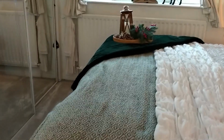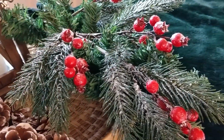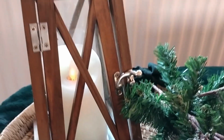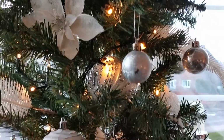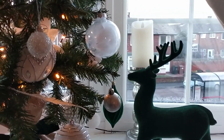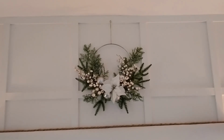I've got a white fur rug down here, which is lovely and soft and cosy. On the bed I've got a wicker tray, and on the wicker tray I've got some pine cones, and some green foliage, which I think I got from One Below, with some berries on. I've also got a lantern with a flickering candle inside. On the Christmas tree I've got the dark green and the whites on there to match as well. And I've got the green stag, which I got from Poundland, and some flickering flame candles on the windowsill as well. Above the bed I've got a wreath which I picked up from The Range.